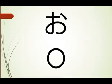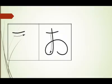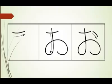And our last hiragana for today, O. So to write O, again, we start off with a short horizontal line going left to right. Our second stroke starts as a vertical stroke going from top to bottom. It intersects with that first stroke, and then it loops around and intersects with itself before finally curving around and slightly up. And finally, we have one small line to the upper right.